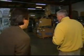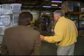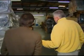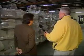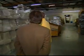Wait a minute, when you say universal waste, what are you talking about? Yeah, the state of California has set up a subset of hazardous waste, and it's called universal waste, and it covers all the electronic components that you see inside this warehouse. The main reason they established these special regulations is because of the lead and the toxins that are involved in electronics.